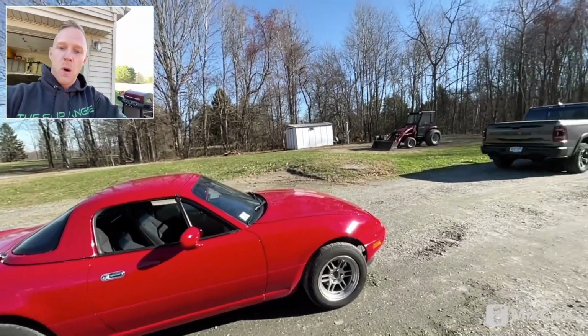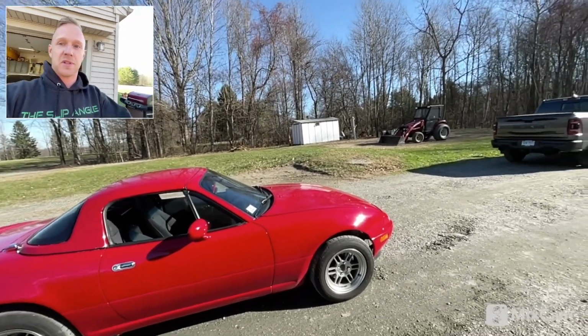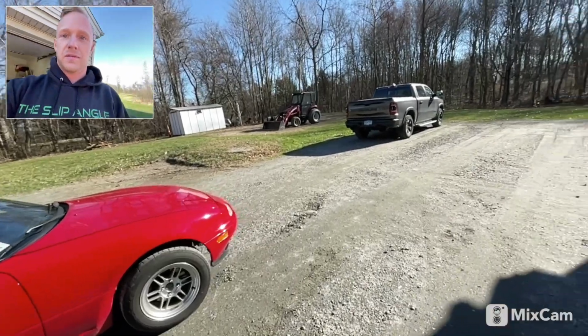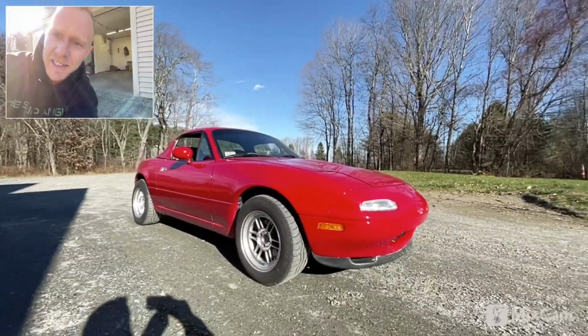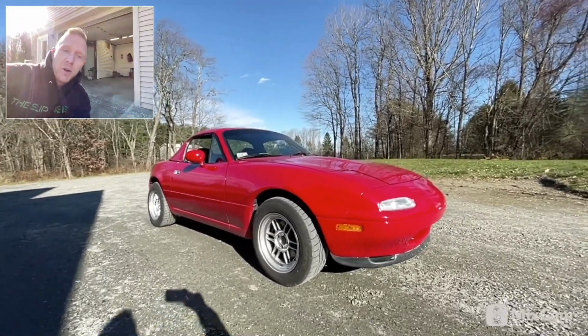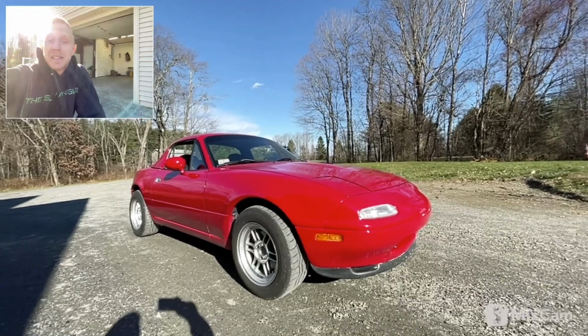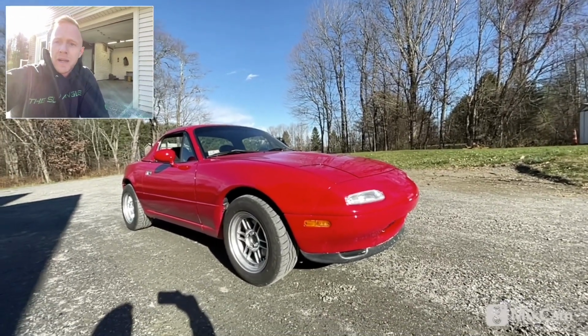All right, full walk around. I mean, it's been so long since you've seen this car. I'm just gonna go over it all. It's not a lot. I mean, it's basically stock. So this is a 1997 Mazda Miata R package. For 1997, they only made, I think, 47 R packages.